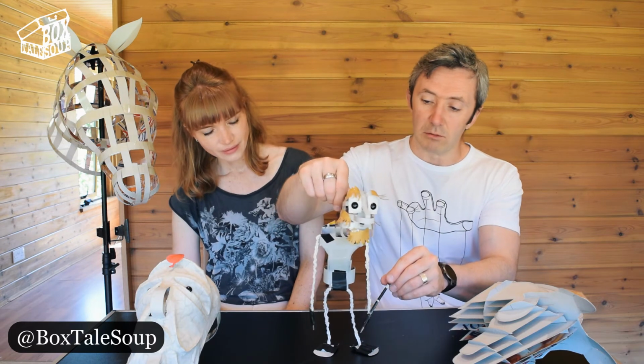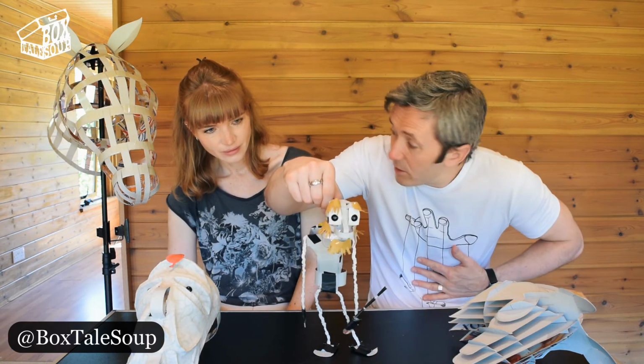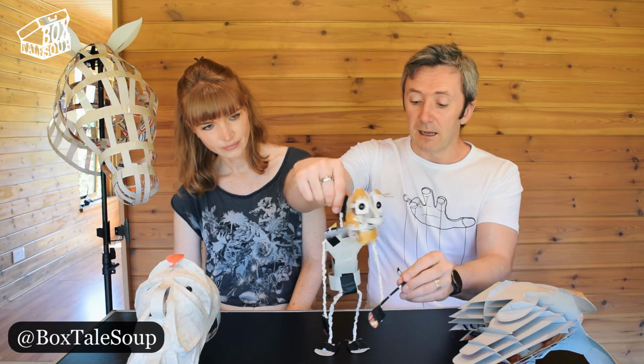There were a few little tricks to get our heads around, like making sure that it looked as though they were leaning forward and they had that kind of hunched over shape. That was just to do with where we hung the head and the legs.